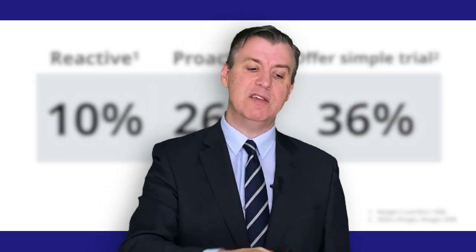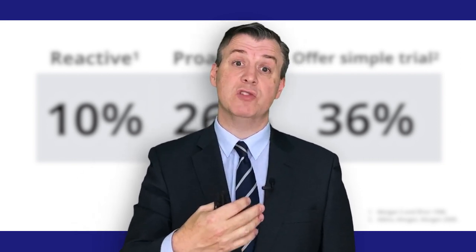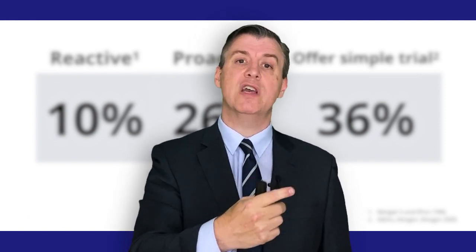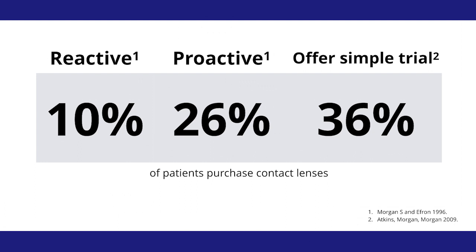Simply being proactive in these same practice settings, if the practitioner suggests contact lenses as an option, that number really rockets almost threefold, so that 3 months from that point, 26% of people have purchased contact lenses.